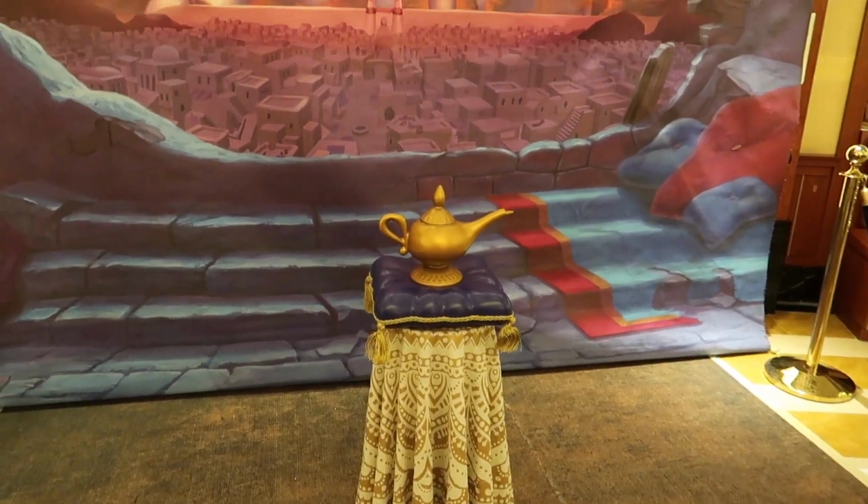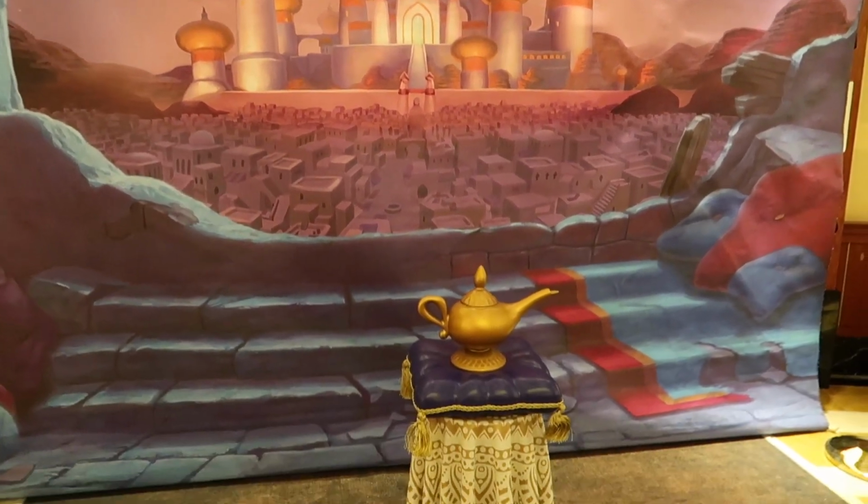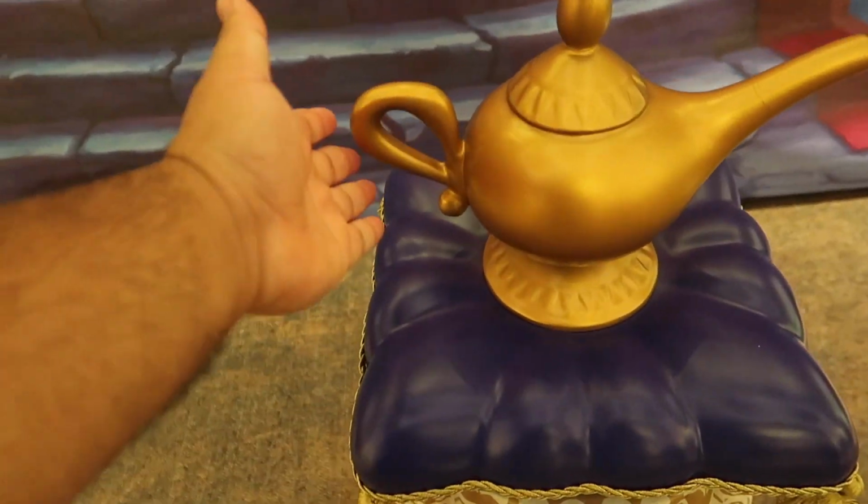And take a look at this awesome photo op that they have over here for the night that Aladdin is showing in the theater. This is so cool. You can get up close with the lamp and take pictures with it.